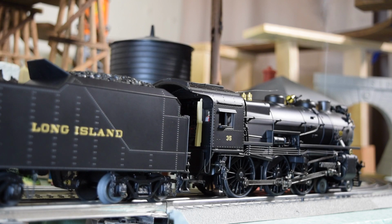Conductor's checking his watch again. Must be time to go. Conductor's giving us a highball signal. Clear? Clear.